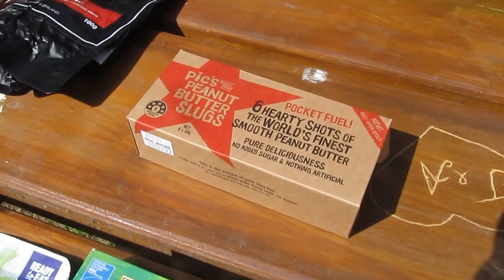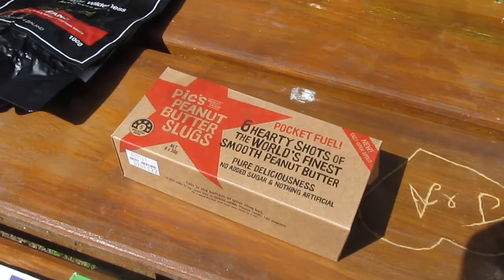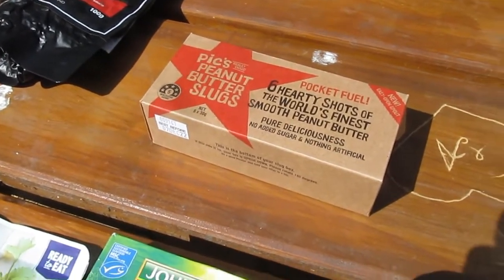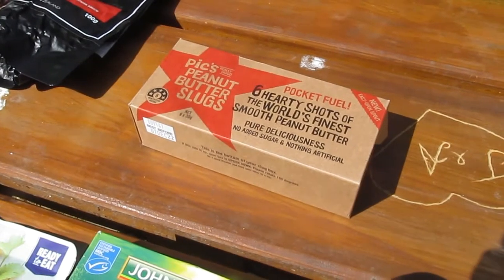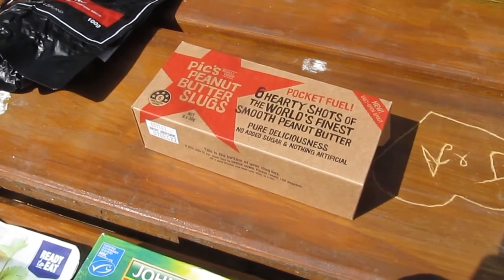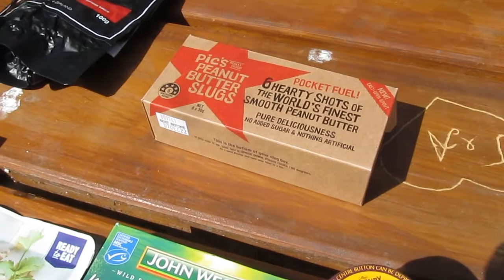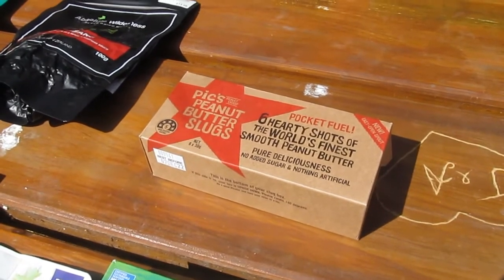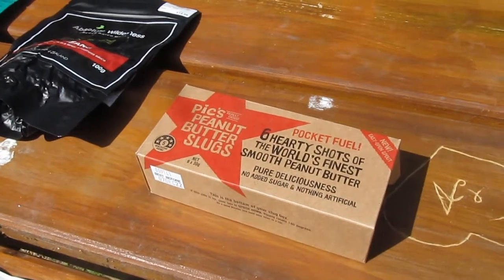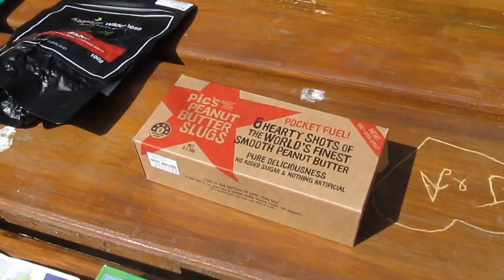Peanut butter is always a good thing for lunch. Put it into a sandwich, on crackers, on a wrap. Pigs make these little peanut slugs, and it's really delicious peanut butter. You can get crunchy and you can also get smooth. There are 6 packs in there, 30 grams each, and so one pack would be enough for probably maybe 5 crackers or a wrap, and it's just a quick, economical, easy way to take peanut butter.